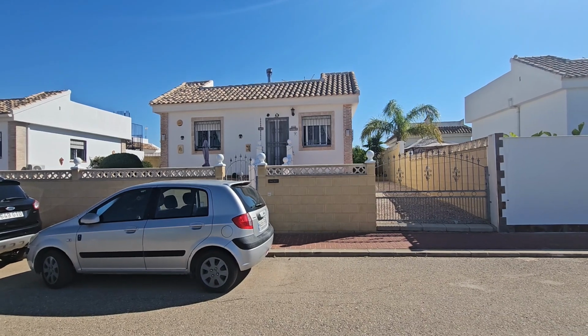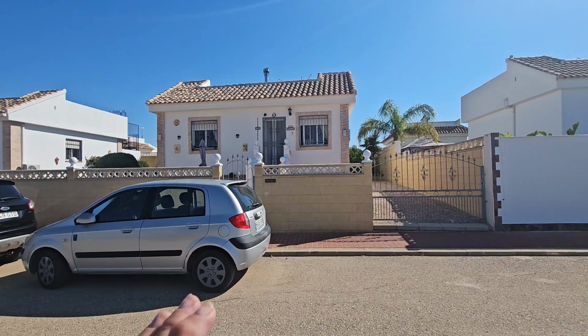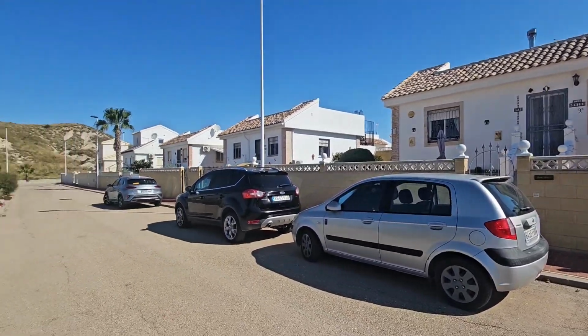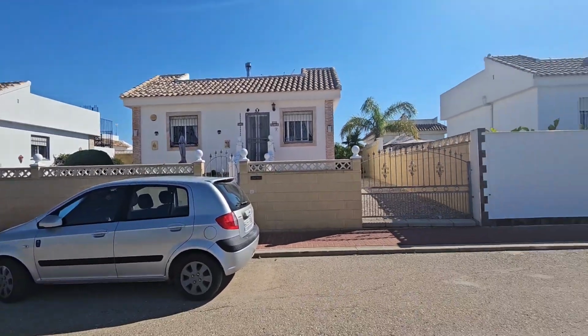So good morning guys, look what I've got to show you today. This is a beautiful Clasico. It has off-road parking and it has a pedestrian gate. It's on quite a wide road. We are on Camposol C sector.